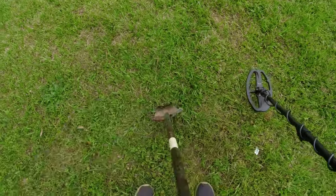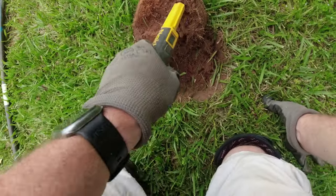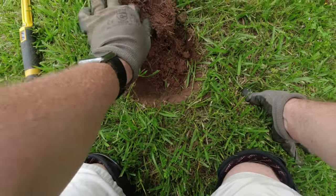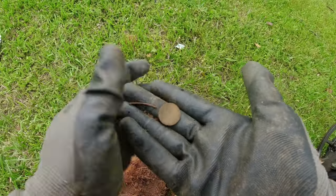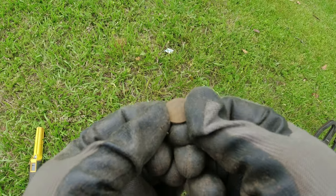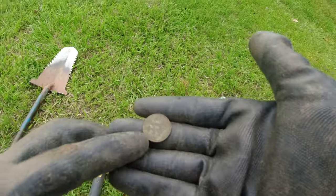Something I haven't found here in this yard on this property is a buffalo nickel or a V nickel. Be a coin. Don't be junk. Be a coin. It is a coin. Oh, be a buffalo, be a buffalo. Be a V-nickel, come on. And it's not silver. Man, I was hoping for a mint mark right there. But it's just a modern.